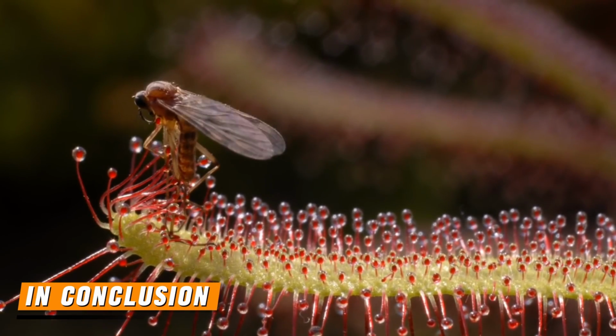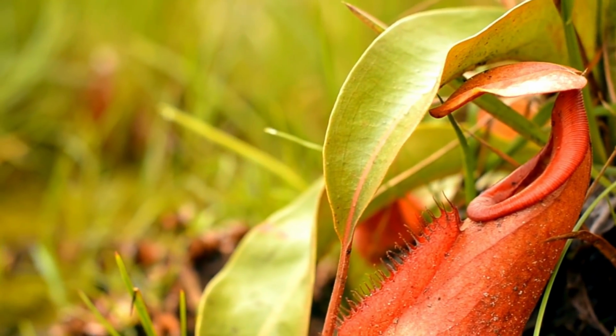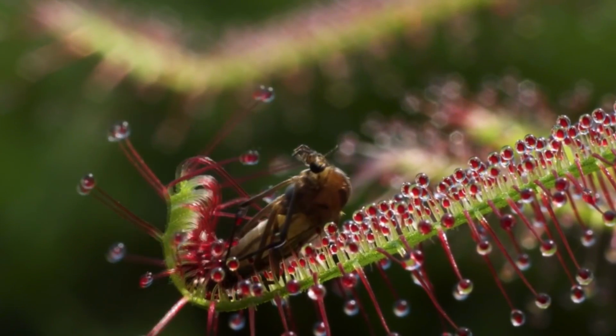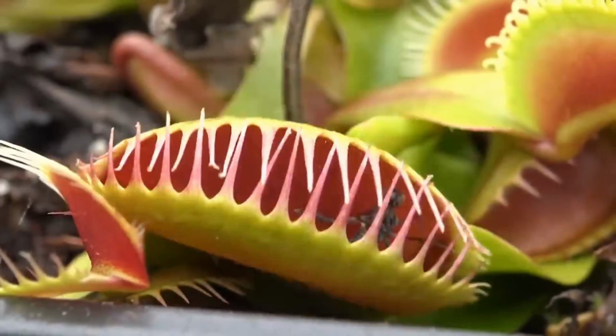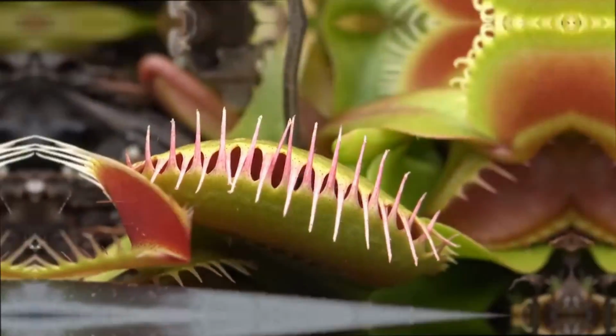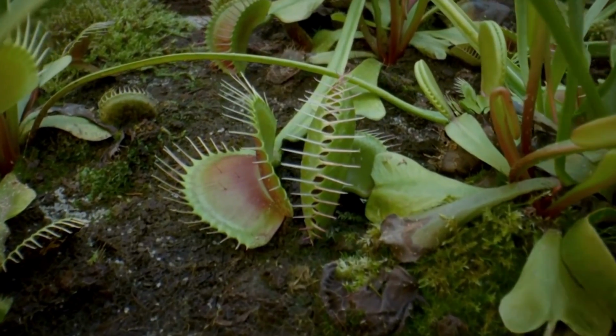In conclusion, carnivorous plants are some of the most extraordinary and mysterious plants on Earth. Their ability to trap and digest prey makes them stand out from regular plants. From the snapping jaws of the Venus flytrap to the deadly pitchers of tropical pitcher plants, these meat-eating wonders showcase nature's incredible adaptations.